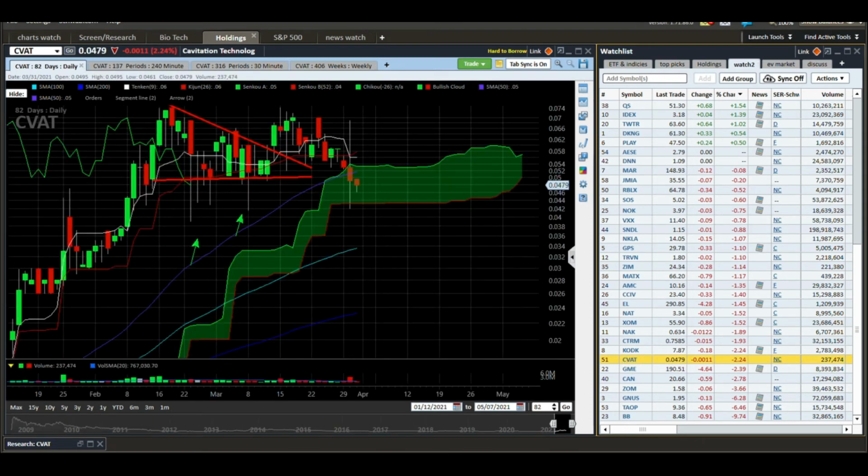CVAT. It's a penny stock I was looking at for this breakout. This looks like it's taking a dump. We've got some kind of a support level here. The flat bottom of this cloud is your support. So if you wanted to play with this, you want to watch this. Make sure we don't fall below the cloud here.